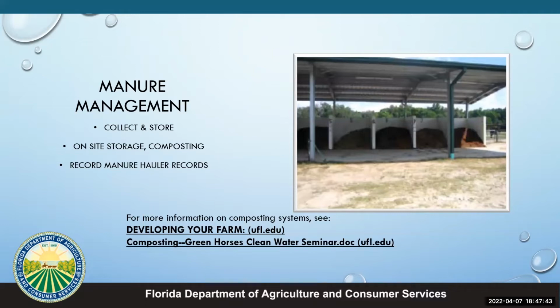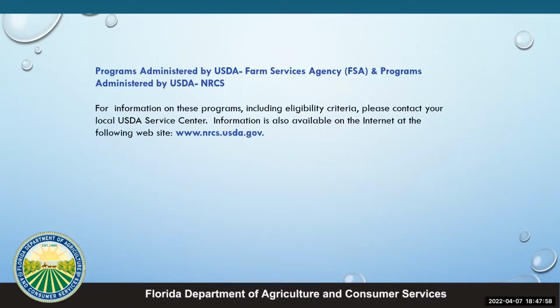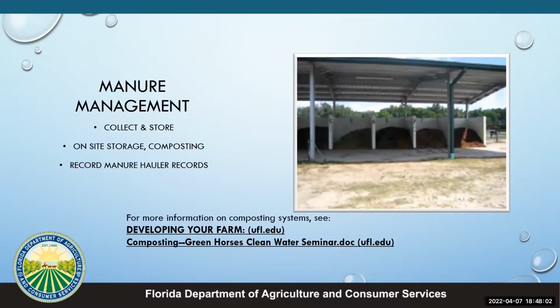On-site storage of composting, you can see an example here with a nice slab and a cover roof. It also has a little bit of irrigation for getting some water into the process of breakdown. We also ask that you record manure hauler records. So that is included in your BMP record keeping, is how you manage your manure.